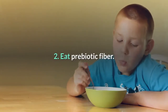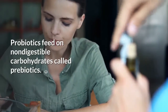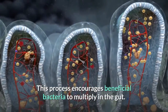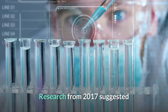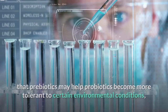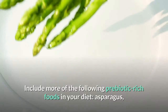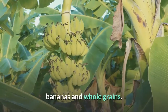2. Eat prebiotic fiber. Probiotics feed on non-digestible carbohydrates called prebiotics. This process encourages beneficial bacteria to multiply in the gut. Research from 2017 suggested that prebiotics may help probiotics become more tolerant to certain environmental conditions, including pH and temperature changes. Include more of the following prebiotic-rich foods in your diet: asparagus, bananas, and whole grains.